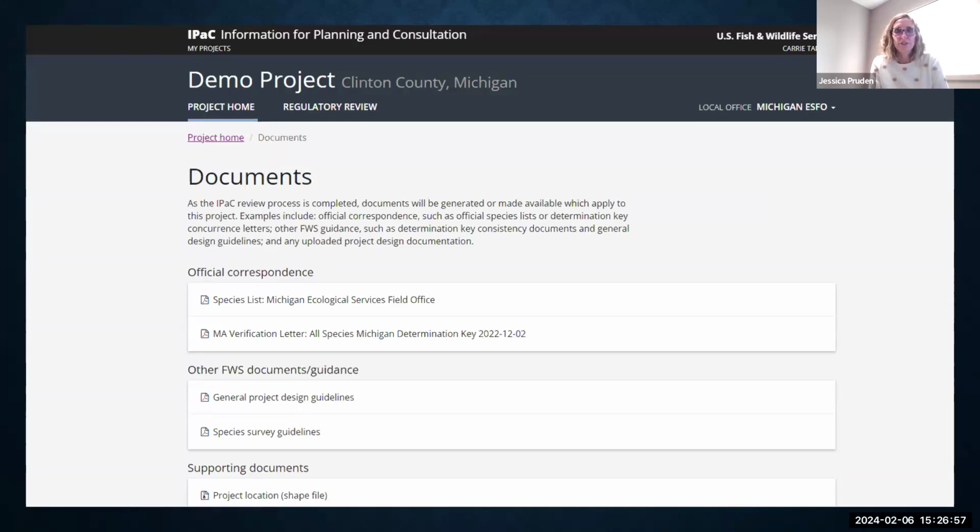This screenshot just shows you where the letters generated from IPAC are found. They're in the Project Home Documents folder. The species list will be there and the D key output letters will be there. This is just an example of one kind of letter that's generated. This one is a may affect verification letter. This is just more for reference so you know where those documents go.